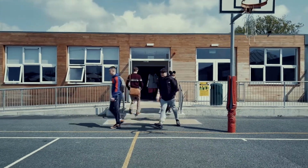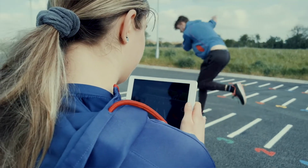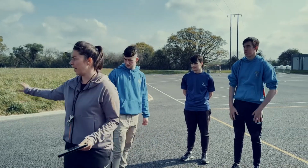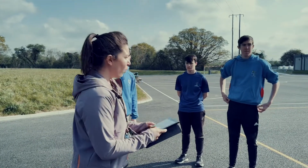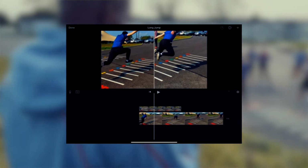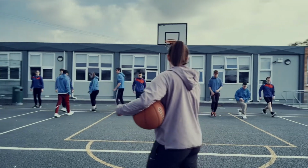Leaving Cert PE would not be possible without the iPad. It's portable, so all of it is on one device. So there are so many opportunities that Apple technology allows us to do in PE in terms of video analysis. They self-assess themselves, they peer assess each other within a teamwork environment. So in terms of critical thinking, I suppose, they're analysing themselves and others.